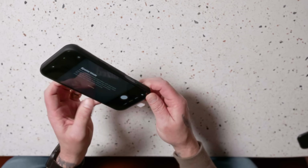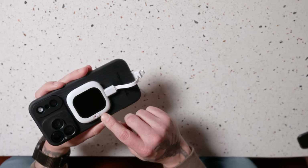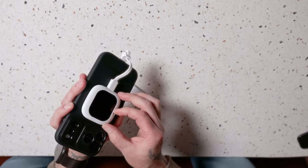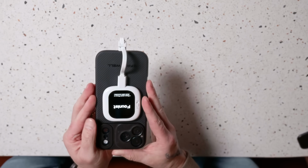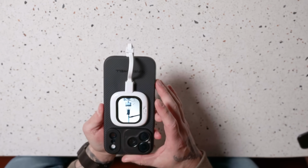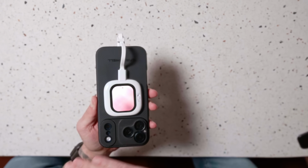I have my camera already loaded right here. Go ahead and switch over to video. You have an on and off switch. We'll go ahead and switch it to on. It takes a few seconds to boot up. But once it does, you'll get a live view feed of whatever it is your rear camera is seeing, and you can see there is no delay.